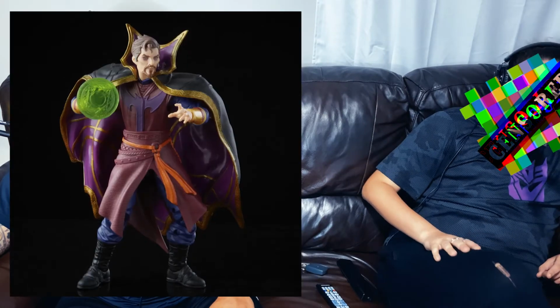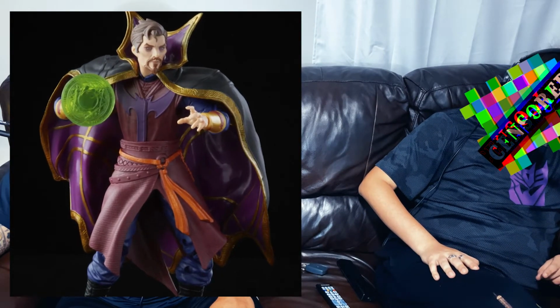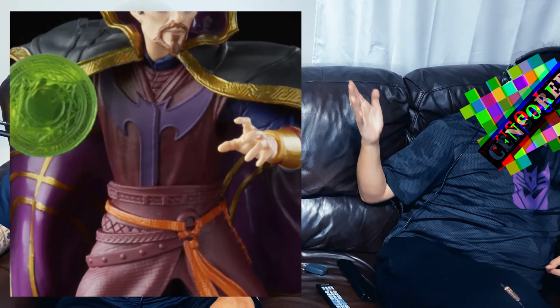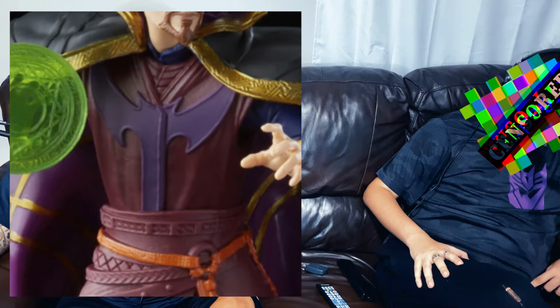Number 2 is probably going to be Dark Disciple Doctor Strange, or at least that's what I started calling him. They've only just called him Doctor Strange, but I like to call him Dark Disciple Doctor Strange because if you look on his chest, it has the Dormammu design on it. Yeah, I see it. And it sucks that it's just the No Way Home Doctor Strange mold, but with a slightly different molding on the cape and obviously a more exaggerated head to look like animation.